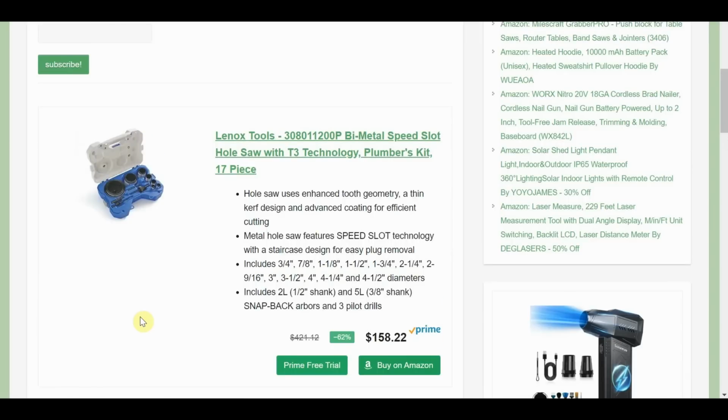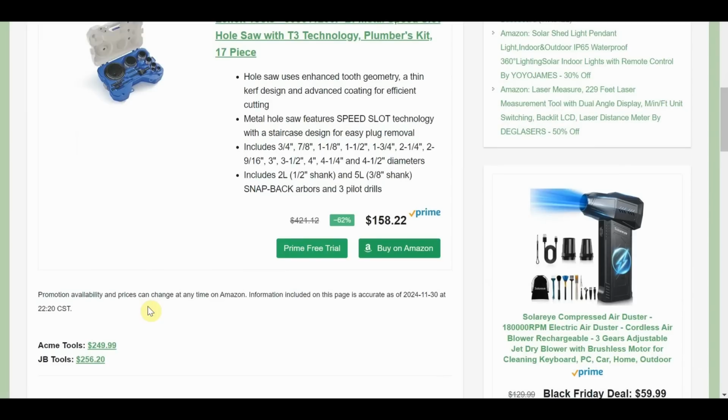I think Lennox Tools, all of their stuff is made, and they have a factory on the East Coast somewhere. I think all of it's made in America. It's now owned by Stanley Black & Decker. I don't know if some of their stuff is now outsourced. But people are always asking for more made in America tools. So this one, although $158 is still expensive, it's a 17 piece and it's $100 cheaper than the other retailers and made in America.